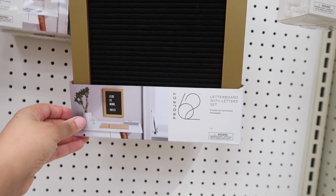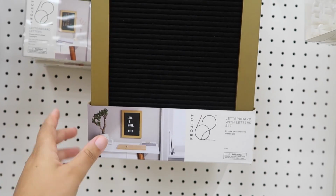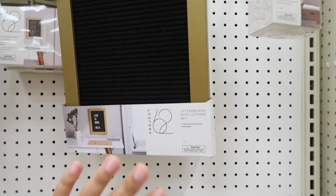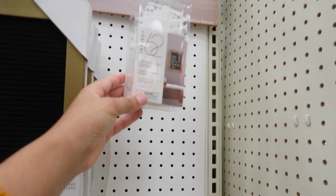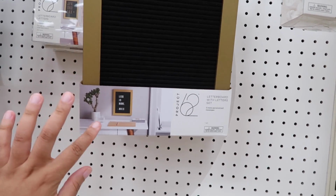Just saw this board right here. I really like it. I've seen this on a few inspirational pictures, and I've always wanted to have that, so I think I'm gonna get this. And they only have one pack of the letters for the letter board, so I'm gonna get both of these and just have a nice thing.